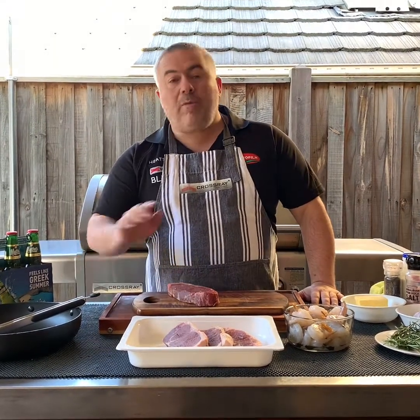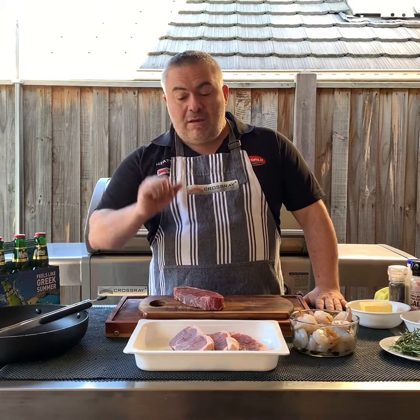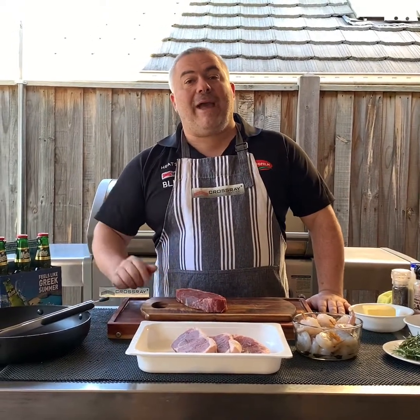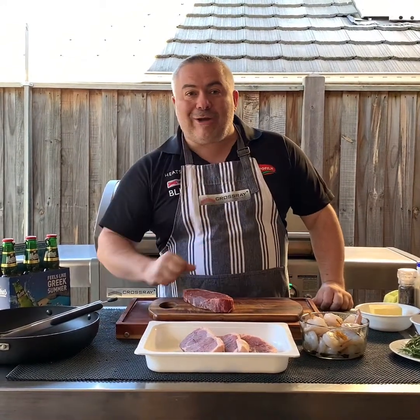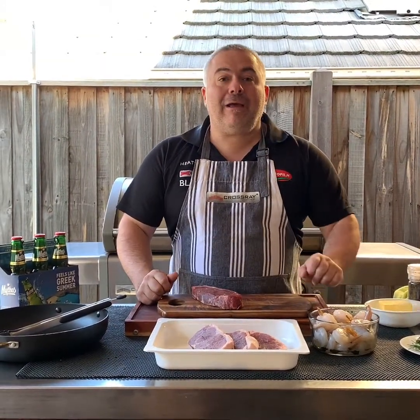And you might be asking, why do we have the pan? Because I'm going to rest my Porterhouse steak in the pan for around 5 minutes. And with all those juices, I'm then going to use them, Jack the Greek style, and make our beautiful sauce and cook our prawns.